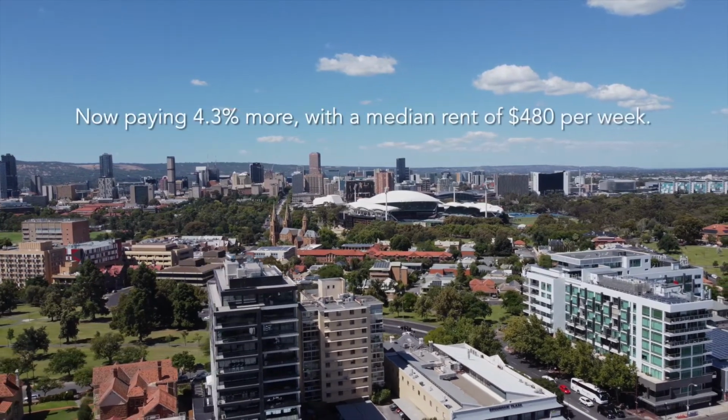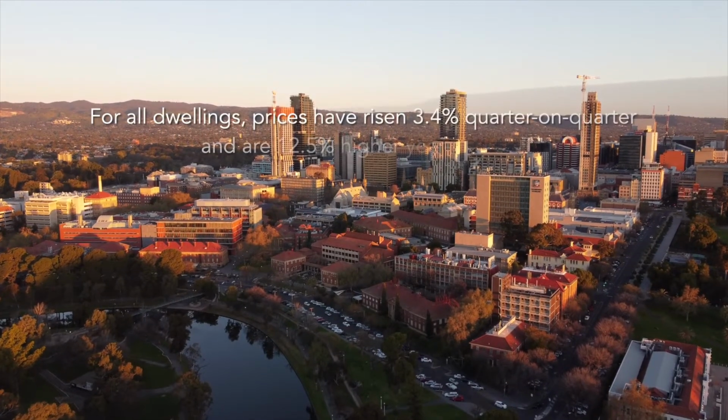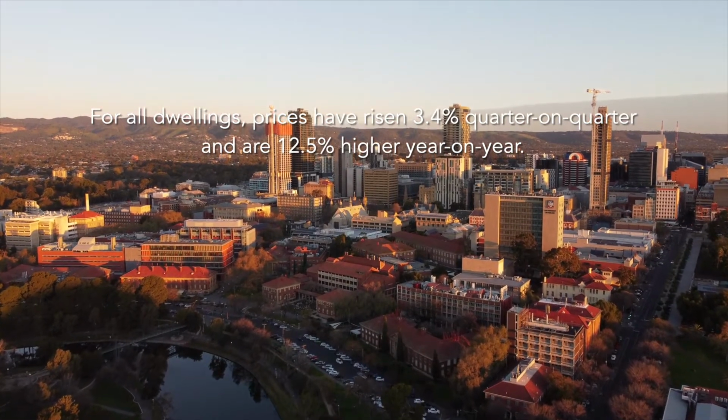now paying 4.3% more, with a median rent of $480 per week. For all dwellings, prices have risen 3.4% quarter on quarter and are 12.5% higher year on year.